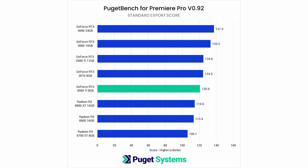The first thing that we're going to look at, the first slide, is the standard export score for Adobe Premiere Pro. And as you can see, the RTX 3060 Ti is right in the middle. It has significantly better performance than the RX 5700 XT, and slightly better performance than the more expensive latest generation RX 6800 and 6800 XT graphics cards. It only falls behind the RTX 3070, RTX 2080 Ti, and RTX 3080 and 3090.